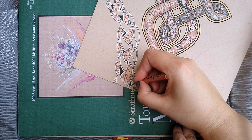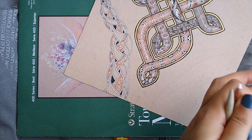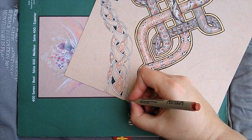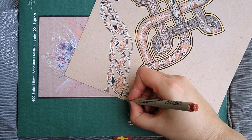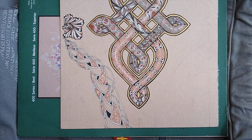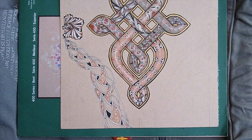We can put a little bit of a Mooka in there, huh? That one right there. All right, let's do that. Get a little Mooka right in there. Okay. So tomorrow we'll go in and add some shading with the graphite, and we'll see where we decide to go from there.